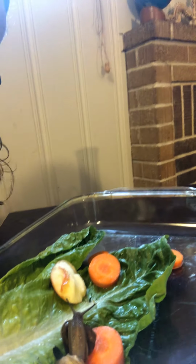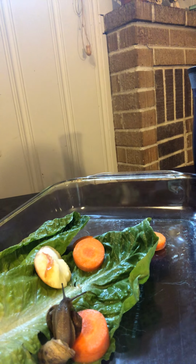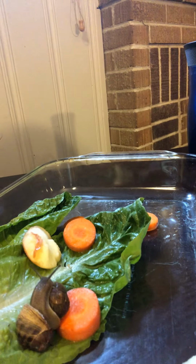Do you guys think snails move quickly or slowly? What have you noticed so far? Are they moving quickly or are they taking their time? That's right, snails are pretty slow. They like to take their time.